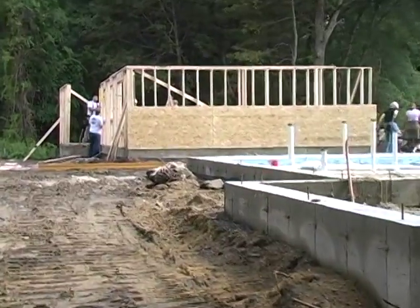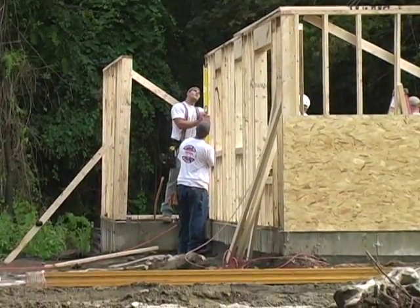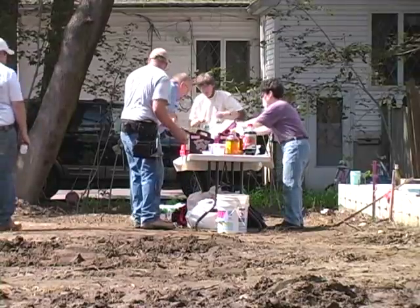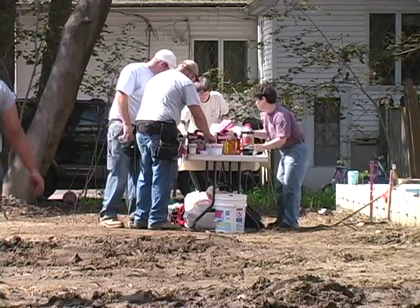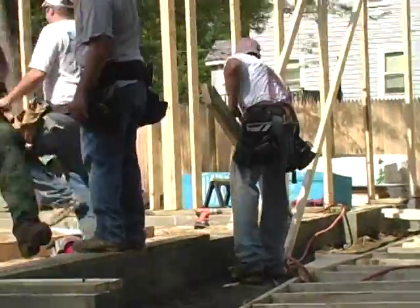Overlooking the second house, you can see how much work is done already. After a couple hours of work, it's time to visit the snack table. Well, now it's back to work.